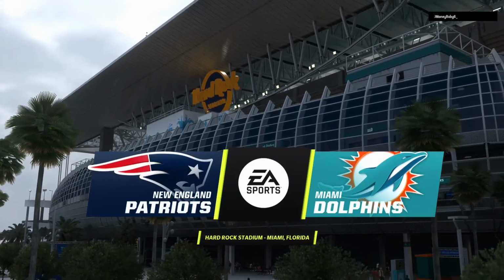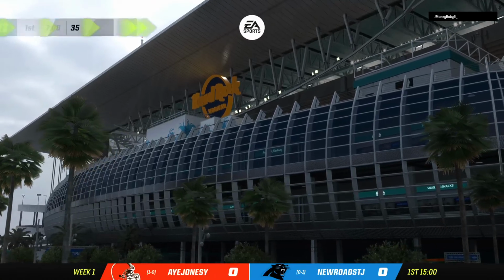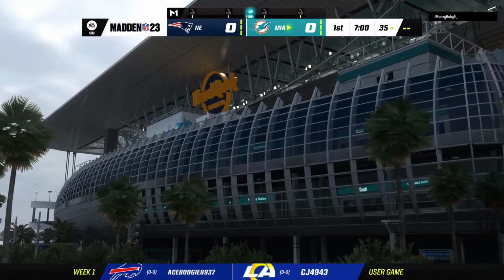From beautiful South Florida, there's a look at Hard Rock Stadium in Miami. Today, we get the season started with an AFC East tilt right off the bat between the New England Patriots and the Miami Dolphins.